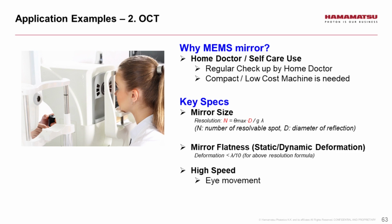If the deformation of the mirror, either static or dynamic, is larger than 1/10 of the wavelength, then the mirror deformation dominates and limits the resolution. So the deformation has to be at least 1/10 of the wavelength.